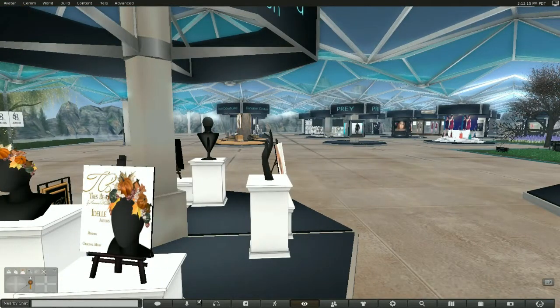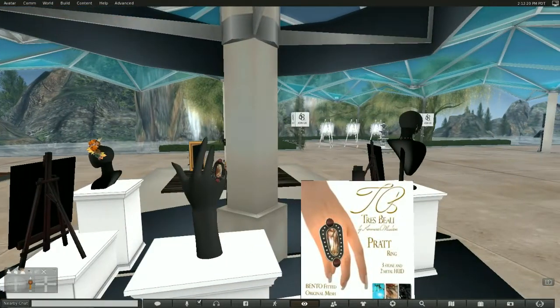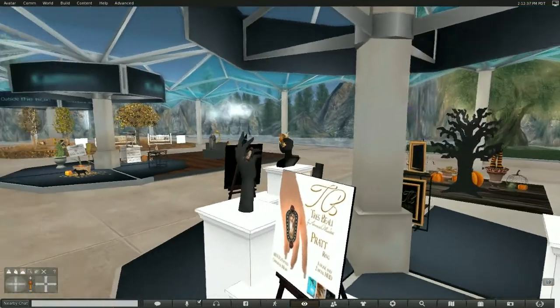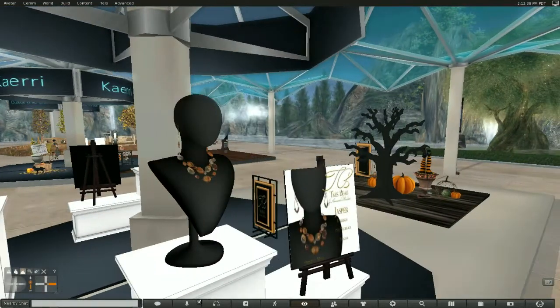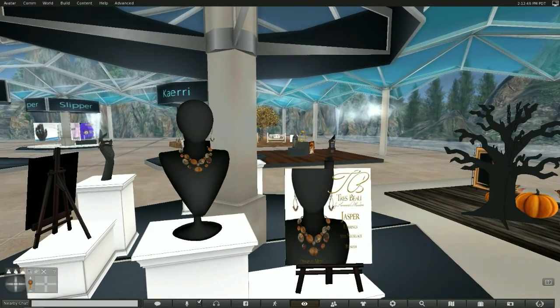And then we also have this ring. I am lusting after this ring. I do love it. It's got a HUD that contains three different stone textures and two metals. Very nice. And this beautiful stone necklace in jasper in these fall colors, as well as the earrings. Very, very gorgeous.